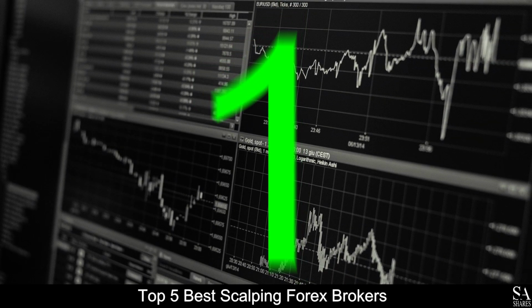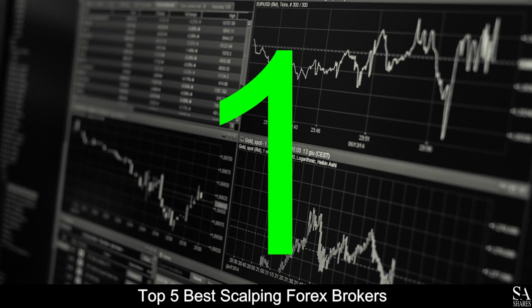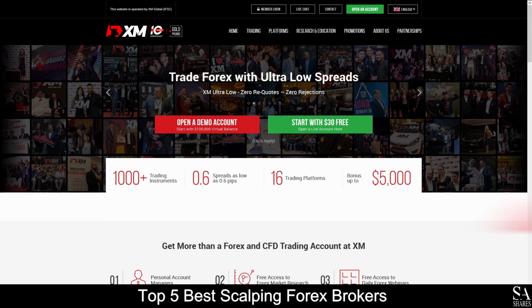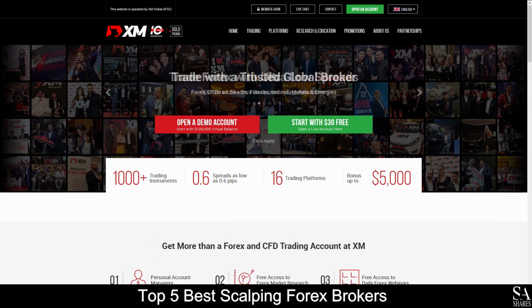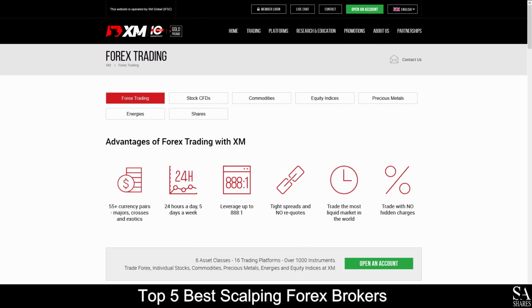Last but not least, at number 1 on our list of the best scalping forex brokers, we have XM. XM is another online, fully regulated financial broker that specializes in trading through forex, CFDs, commodities, indices, precious metals, energies, and shares.